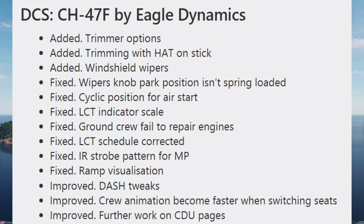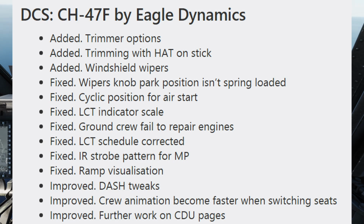fixing the problems. What was that with? So, the park, not sprung loaded switches. I've noticed that with one of the other switches which I've had some problems with, where I'm thinking this should be sprung loaded, but it's not actually doing that. What else? A cyclic position for air start. Okay, LCT indicator scale, we'll look at that one.